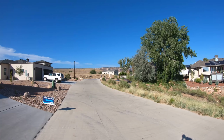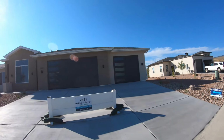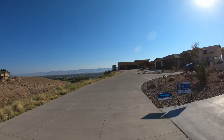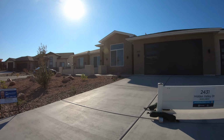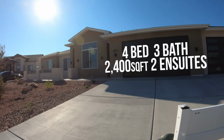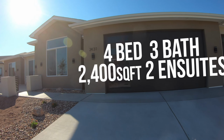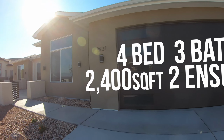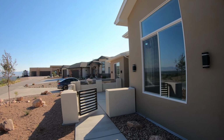Let's get inside. Okay, guys, I got her open, but just look at this view of the Colorado National Monument there. And then again, you've got the valley below right there. Gorgeous morning here in Grand Junction. Got the door open, let's go check it out. Again, 4 bed, 3 bath, about 2,400 square feet, and it has 2 en suites as well. So let's go check that out.